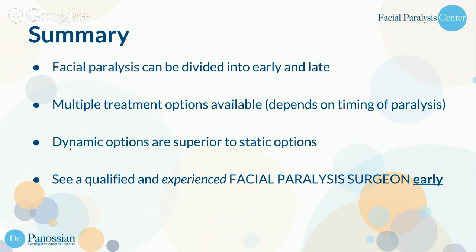In my practice, I do not perform the static sling in the corner of the mouth because I simply do not like the appearance. I opt for dynamic options when those are indicated and produce the most optimal results.